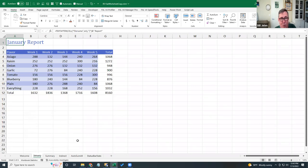What I'm going to do is hold down the control key and click on January and drag to the right. That creates a sheet called January (2). I'll drag that to the right. That's going to be March, April, May, June. Once I get six of them, I click on January, shift click on June, and then go back to January, control drag the whole thing.